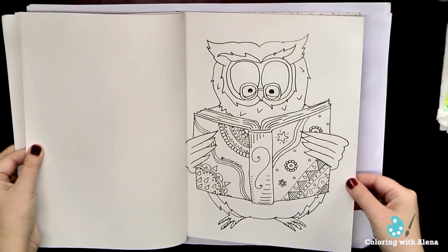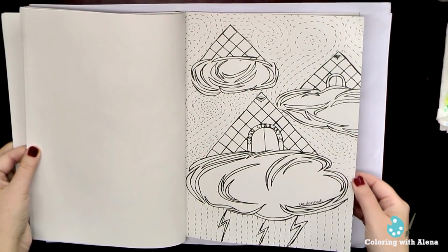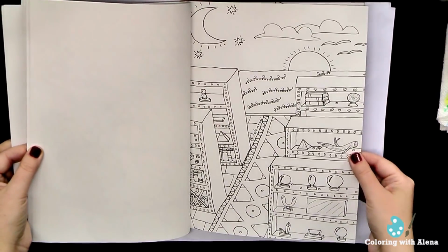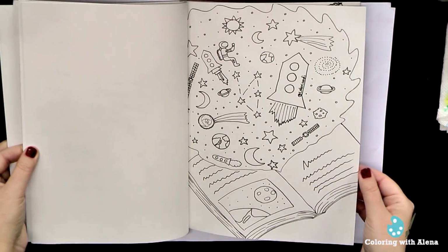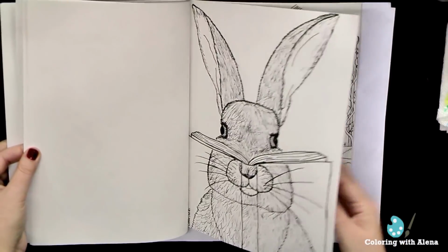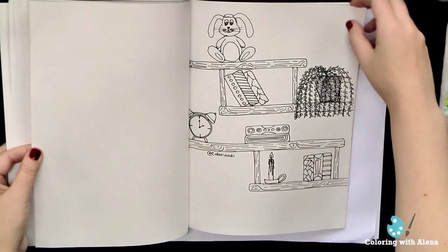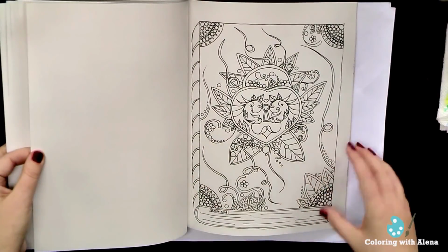I love owls. And here we have even the cloud library. This one, I believe, is the science library. And even the space library. The bunny is very cute. Here maybe we have the part of the library dedicated to the small children and the fairy tales.